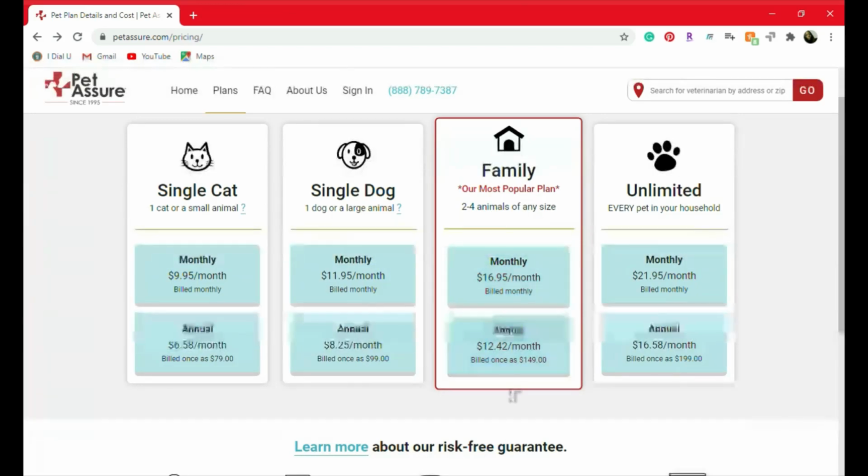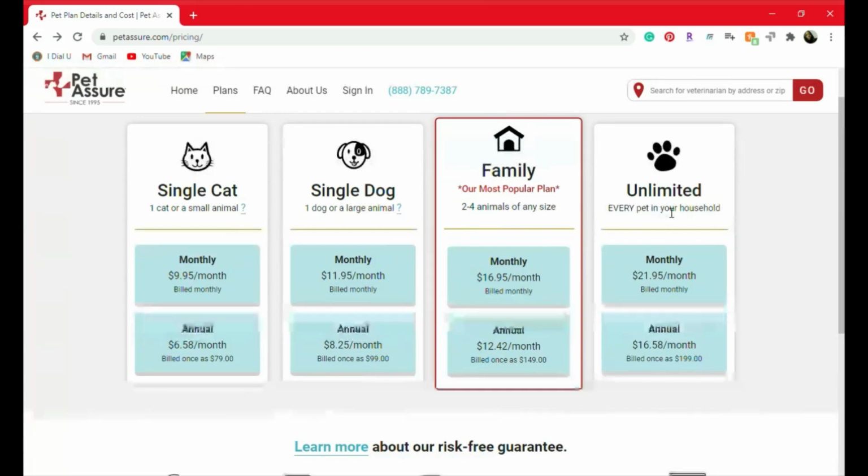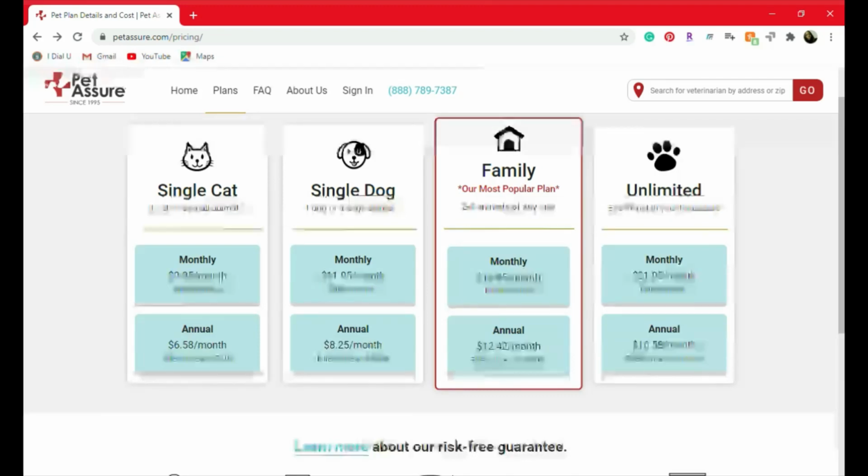I met a gentleman the other day. They've got Great Danes, 5 or 6 Great Danes. So for them, unlimited, every pet in the household, $21.95 a month. If you don't have $199 at the time, it's understandable. No one's judging you. If you've got 5 or 6 Great Danes or whatever animal you might have, you're busy caring for the animals, cleaning up after them, grooming them. It costs a lot, but what if something happens? So no one's judging you if you don't have $199.